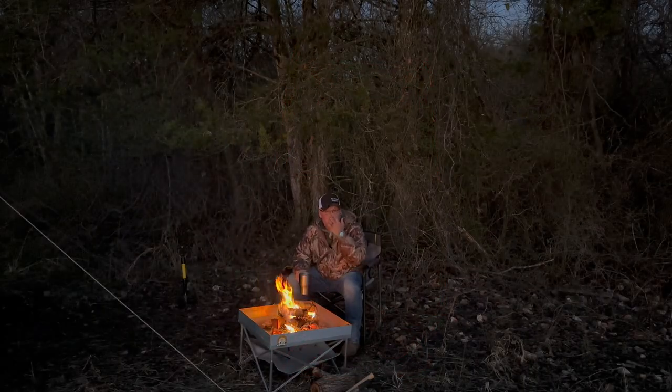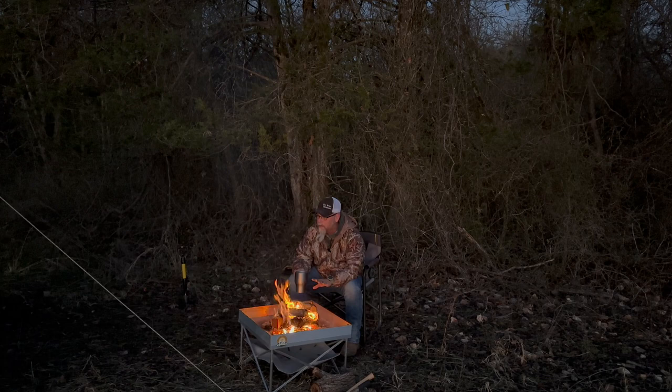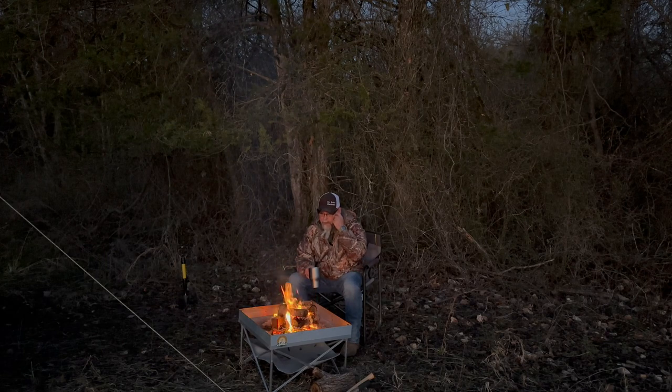Good morning, everybody. It is a beautiful morning. Birds are singing. Fire's nice and hot. Coffee's nice and hot. The sun's coming up behind y'all. I was nice and toasty under my sleeping bag. That new mattress worked out really well. I slept like a baby up there, right up until them hoot owls started hooting in my ears this morning, somewhere between 4:30 and 5.